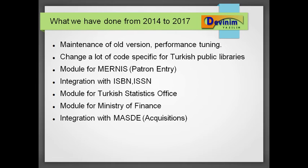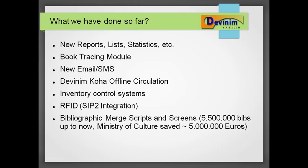Modules for the Ministry of Finance, the Turkish Statistics Office, and ISBN and ISSN were being done by the Ministry of Culture. That's why they want integration with that. We created all these modules. New reports, list statistics, and as I said before, the book tracing module, because for the tracing of books from one public library to another, they want to see where the book is, so we created book tracing modules.